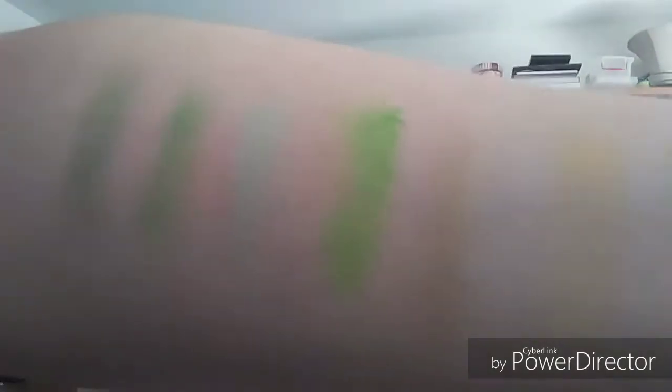So here are the swatches. I'm sorry my lighting's not better. This is completely natural lighting I'm using right now, so you can kind of get an idea. I'll also include a picture. I'll redo swatches and take pictures of each of them so you can get a better idea of what they look like. So we're wiping this off now. No residue left on my arm at all, which is nice. Thank you for that. Alright, let's let my arm dry, wipe my fingers off, make sure they're clean.